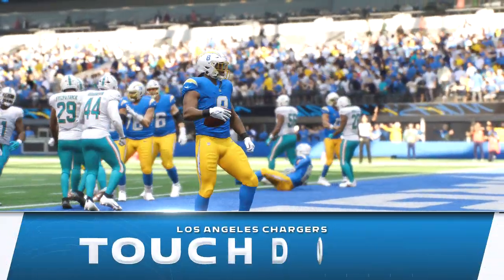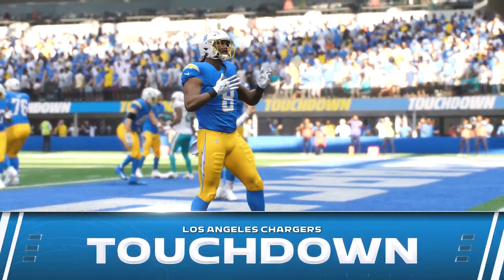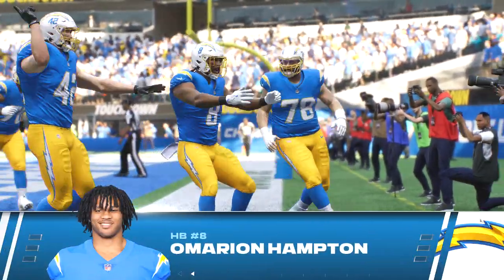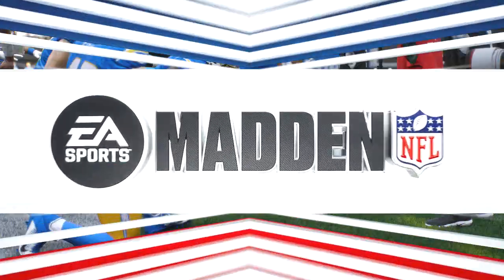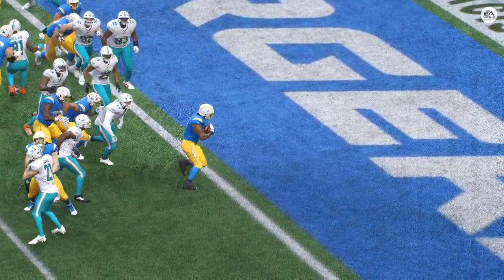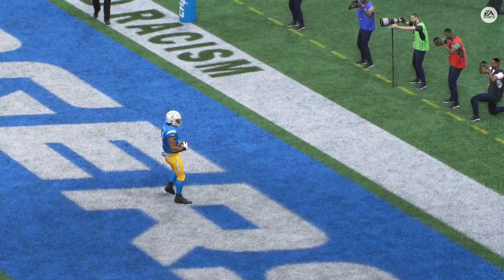Good blocking, and he's in. Omarion Hampton. Touchdown, Los Angeles. Taking care of business on the ground to get the score, and Greg, the big guys up front, they deserve some praise on that one.